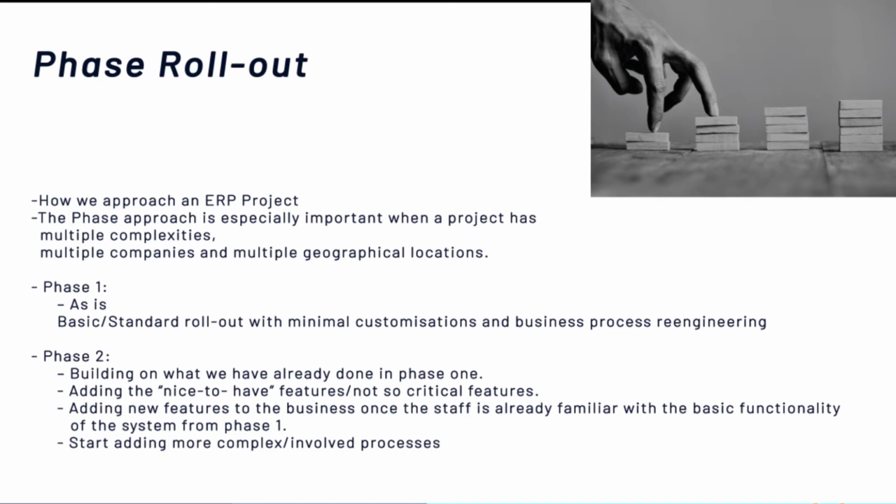Phase one being your basic standard as-is phase. Phase two will be building on what we have already done in phase one. There we start adding more features, maybe some of the nice-to-have or not so critical features, or we start including features that are new to the business, and we first need to get the staff comfortable and knowledgeable on the basic functionality of the system in phase one. And then in phase two, we will start adding more complex or more involved processes that are required in order to let the new system come to its full.